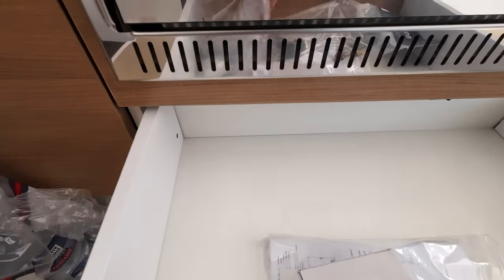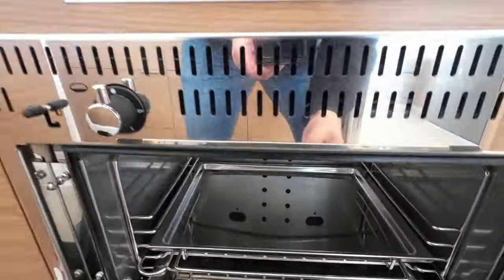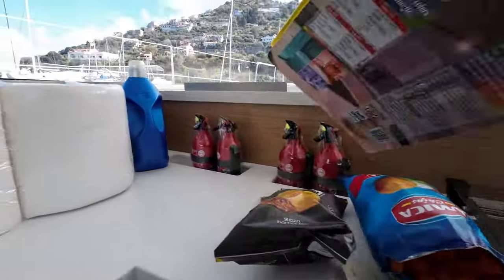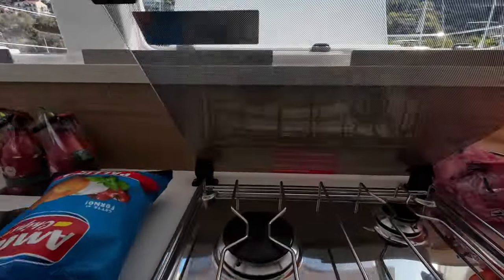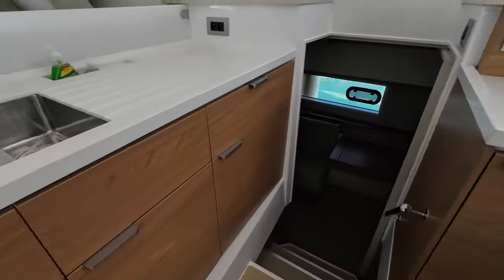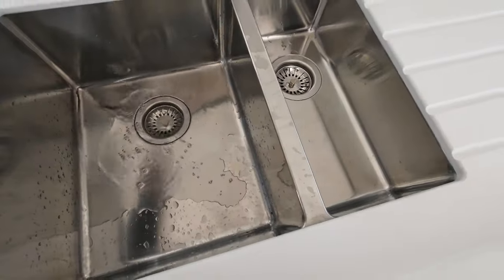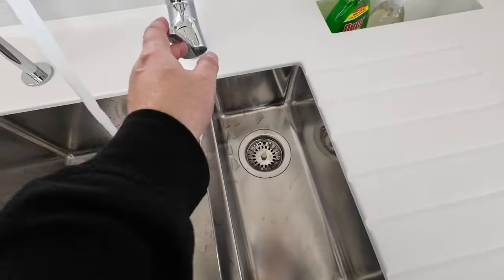Oh, yeah, some pot holders. The stove. And the free burner. Quite nice. Quite new. Water. Both is sweet water.